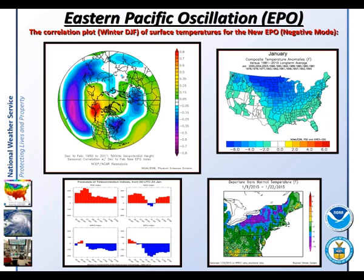So there's no blocking going on. The lower left and lower right are the WPO and EPO, the Western and Eastern Pacific oscillations, which are negative. A negative oscillation for January means colder than normal. And if you look at the lower right, the last 2 weeks from the Northeast Regional Climate Center, we're averaging anywhere from 0 to 4 or 5 degrees below normal across New York and New England.